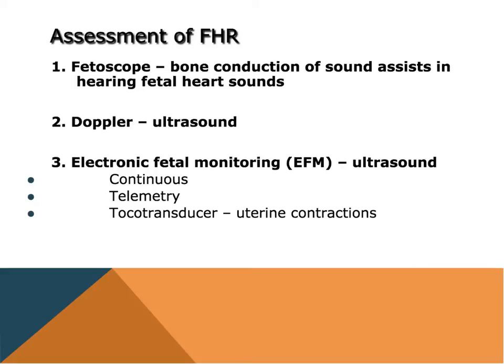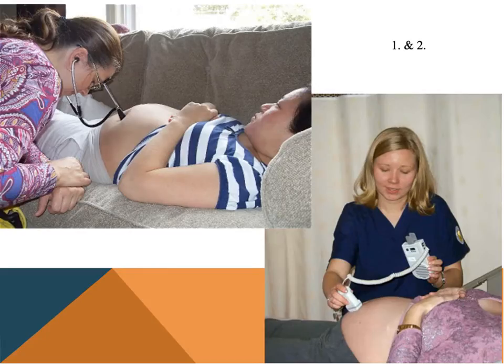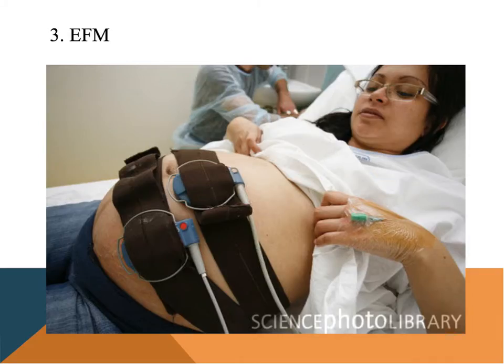Because if you think about this, we're going to be using that contraction to look at what the fetal heart rate above it is doing while she's contracting. That tells us how that baby, that fetus, is oxygenated and how it's tolerating labor. So image number 1 on the top is the fetoscope, and then you've got your Doppler on the bottom.